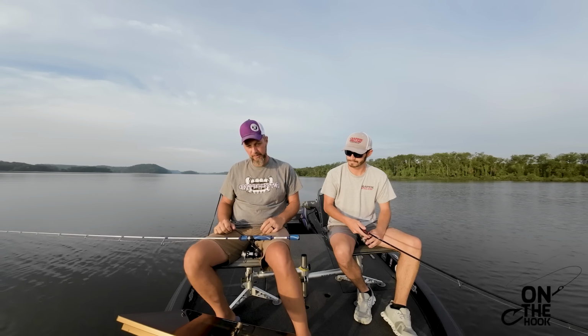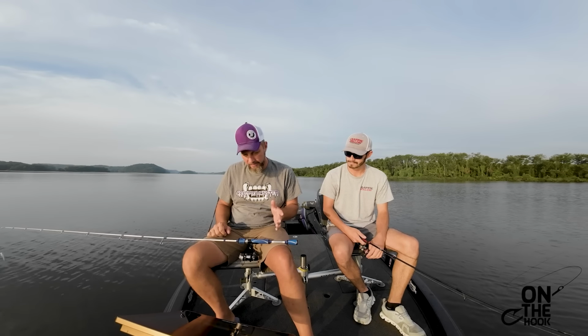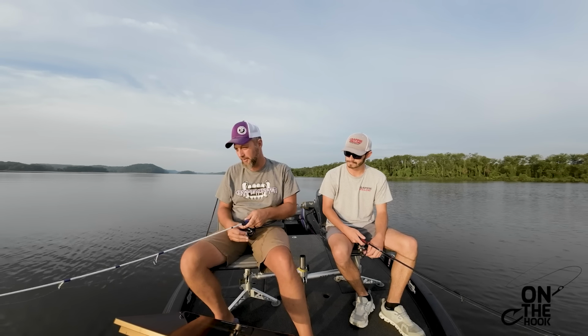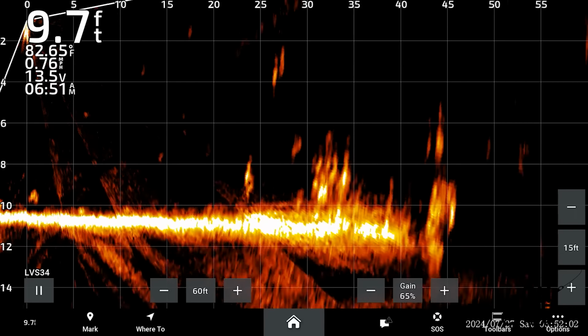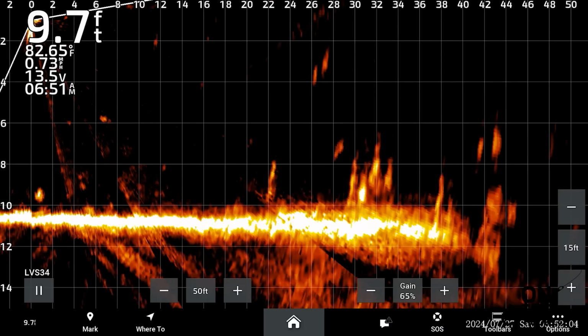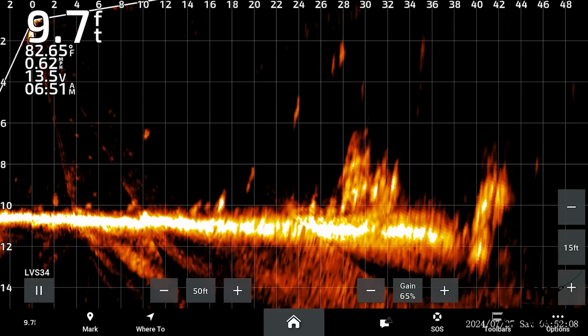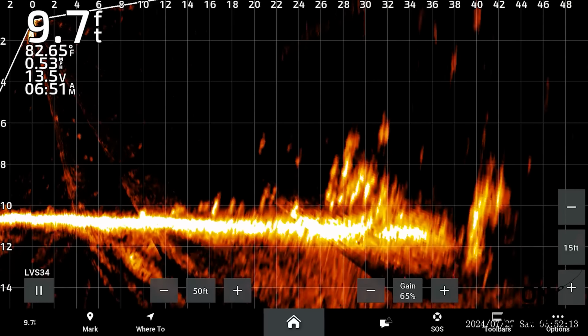All right, we just kicked the trolling motor into high gear. We are looking 90 feet out. We're in 10 foot of water up on top of a little hump here. And as I saw that, I started zooming in. And when I get it into 50 foot, that's where I'm gonna stop zooming and that's where I'm gonna start fishing. I'm gonna say you ain't gotta wait on me a bit.